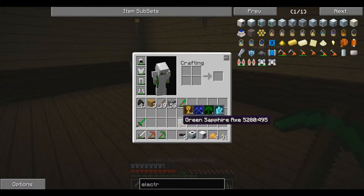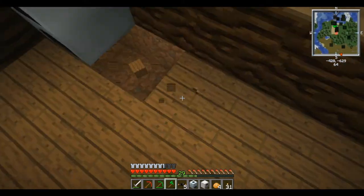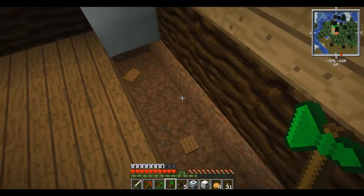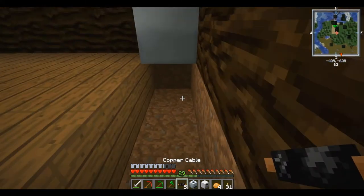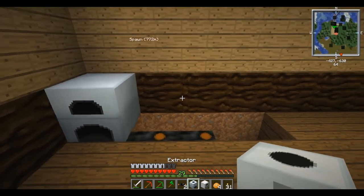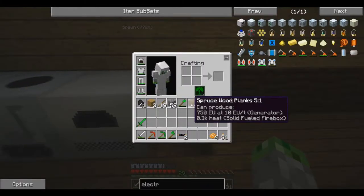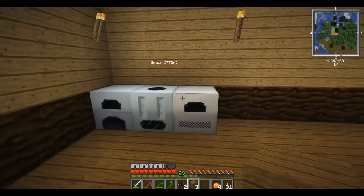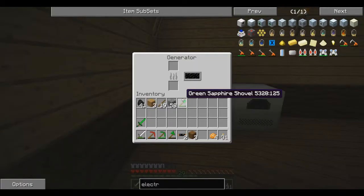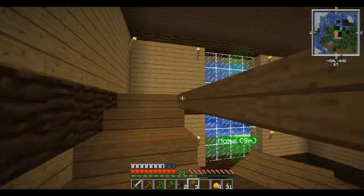I need that thing I just put away, which is going to break probably the first thing I break. No? Whoops, that was one too many, I think. So, extractor, electric furnace. Sweet, so now we can throw like a stack of coal in there. Let's go grab a stack of coal.